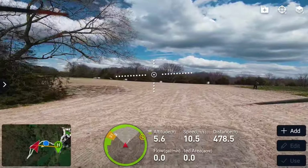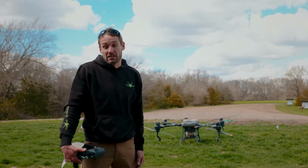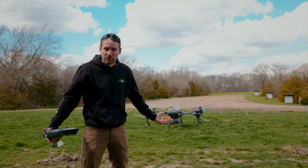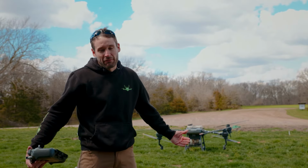We got a couple of these fields boundaried off for him, flew the drone out there. Yeah, I think he likes what he sees. I wish the wind wouldn't be this high. You could really see that swath width then, but that's all we got for you guys on this one.